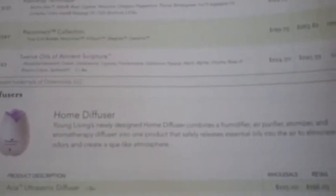The roll-ons increased in price. Some of the oils increased in price. The diffusers have new prices, some of them. So they sent out a price list, which I'm really thankful for because I didn't know the new prices. And I mean, you can look it up. It's pretty easy, but I like having it right on hand.